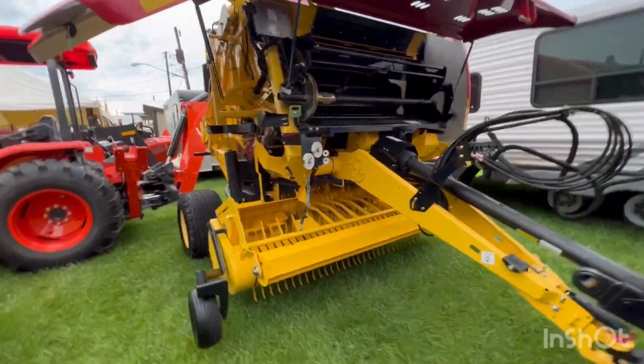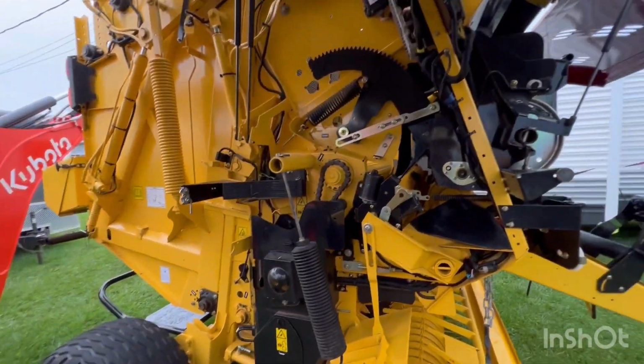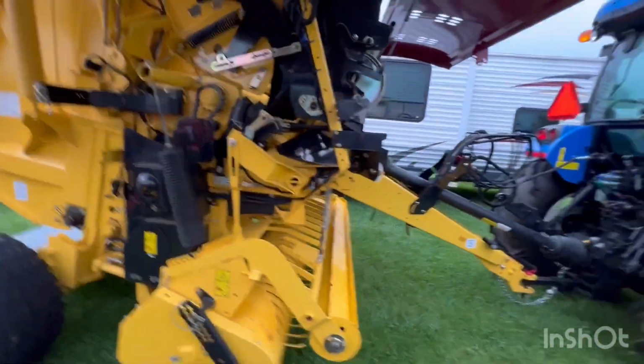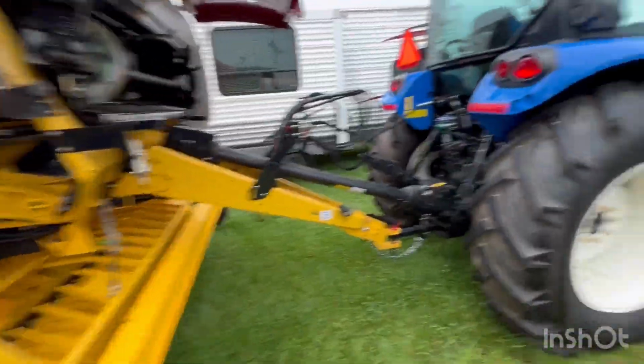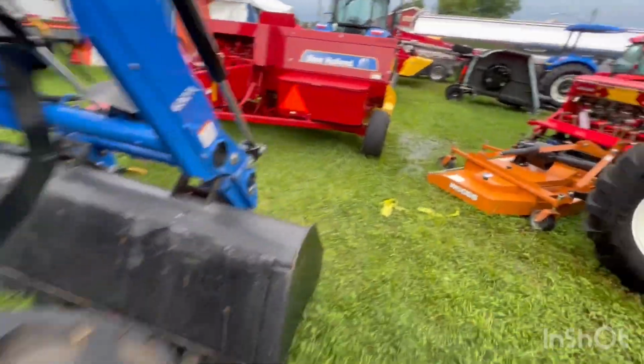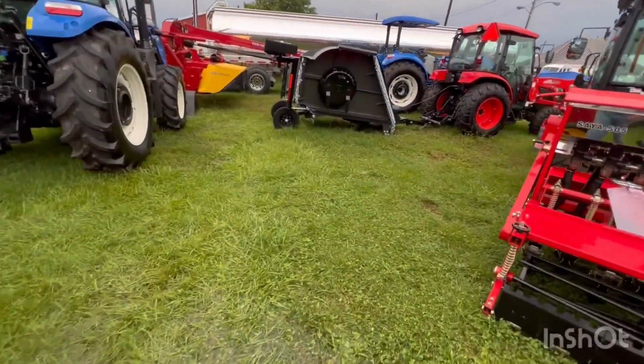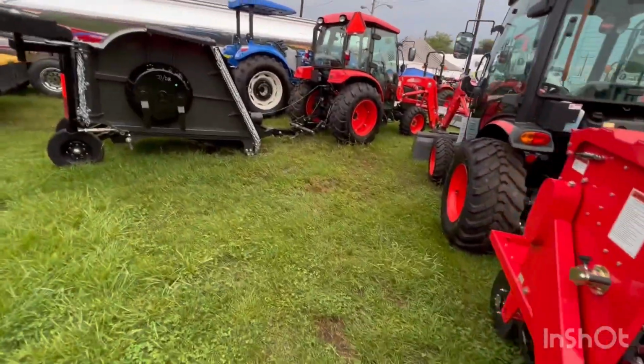That's cool. This would be sweet right here. Pull this behind the 8.0 for our cows. If we hit the lottery, we're buying one of these. But that's never gonna happen. So I'll just find like a Gale or something like that. No, I'm not complaining. It's just the truth.